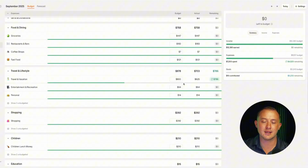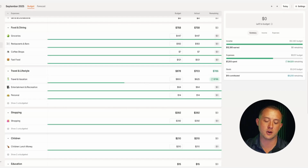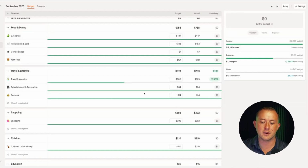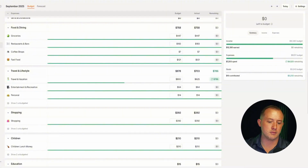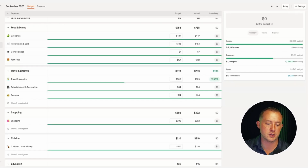Entertainment, recreation. This is like when you go golfing, when you are doing, say, a softball league. I think this one in particular was we took our kids to a movie early in the month, $64. So that's fine. Personal expenses. If I'm like giving my siblings money, or if I'm just doing any like personal expense, it's one time, it's simple. This is $14. I just put it under personal.